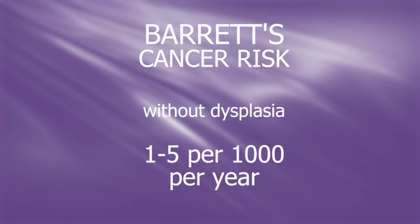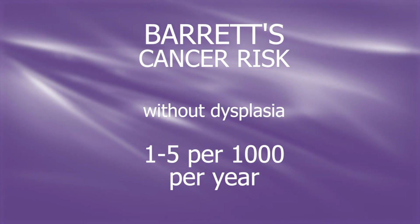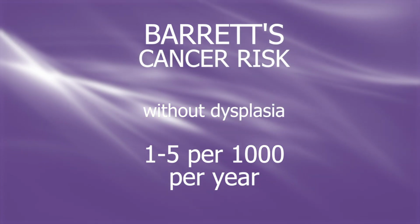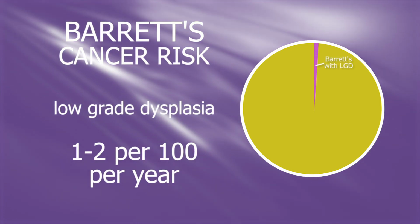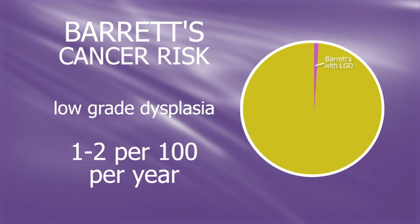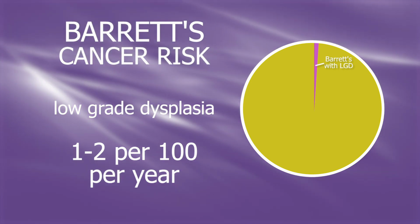If you've been diagnosed with Barrett's without dysplasia, the chance of you developing cancer is at least 1 to 5 people in 1,000 per year. If you've been diagnosed with Barrett's with low-grade dysplasia, the chance of you developing cancer is at least 1 to 2 people out of 100 per year.